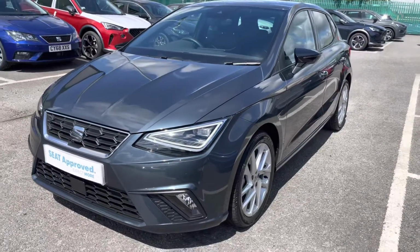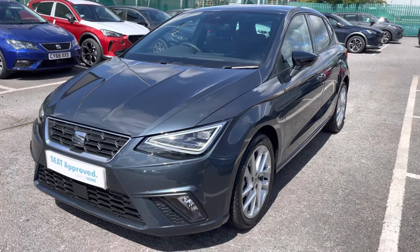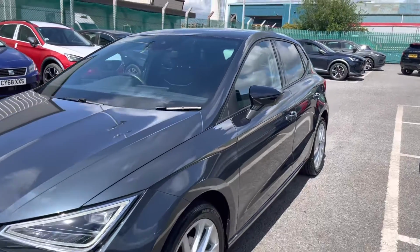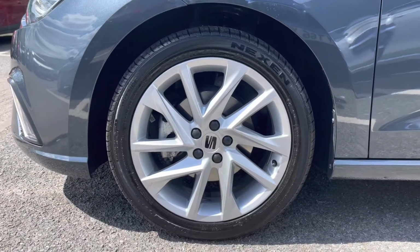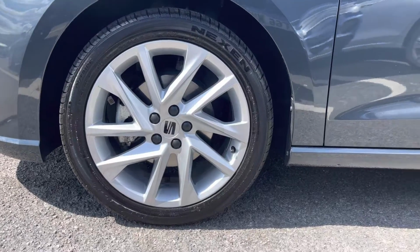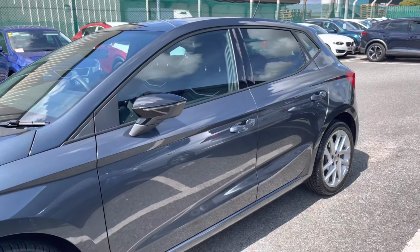This vehicle, starting with your exterior, does come finished in magnetic grey, one of our metallic paints, and the vehicle does also come with the full LED headlights and LED daytime running lights. The vehicle does come with these gorgeous 17 inch alloy wheels in silver, as well as the black contrast side mirrors and tinted privacy glass in the rear.